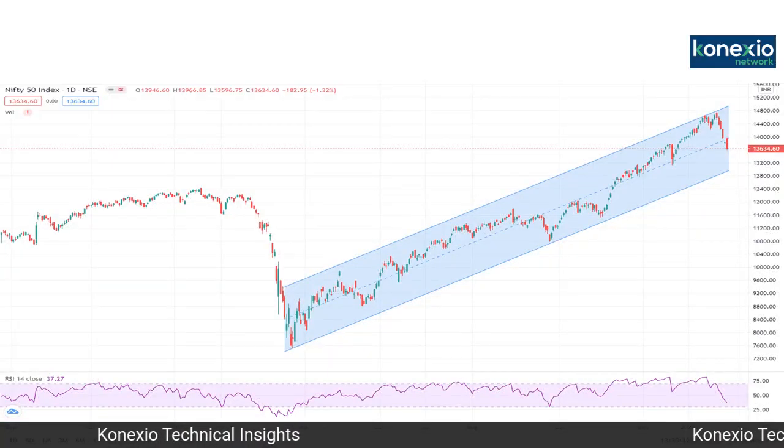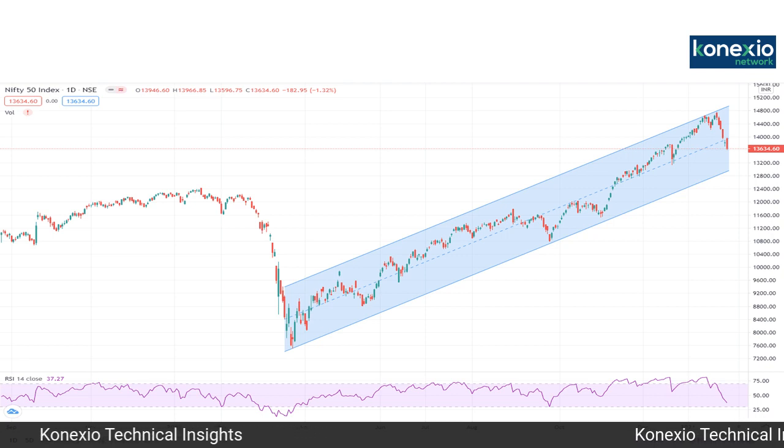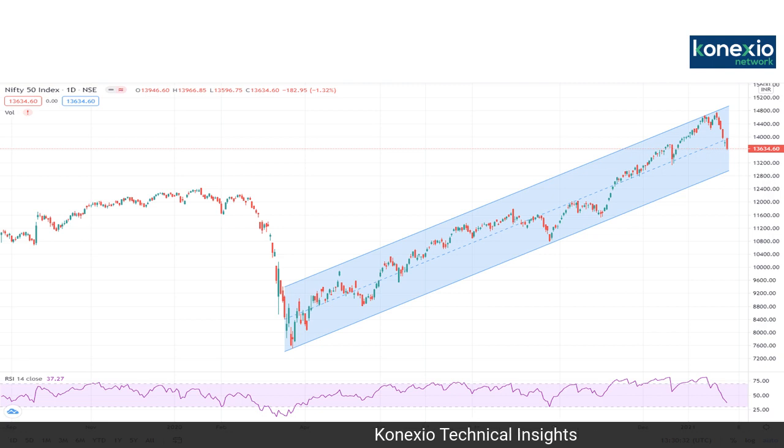Nifty on the daily charts, as we have discussed earlier, you will see on the screen that it has been making higher tops and higher bottoms in an upward rising channel. You can clearly see that from the March 2020 lows, Nifty has been making higher tops and higher bottoms in an upward rising channel. And last week also we highlighted that Nifty has tested the upward major resistance lines.